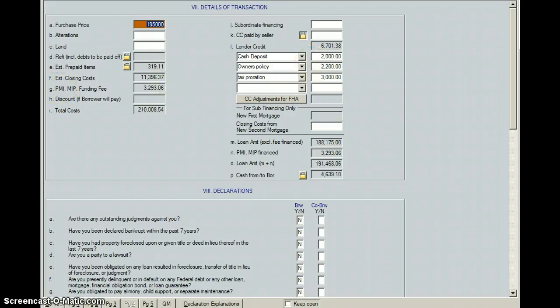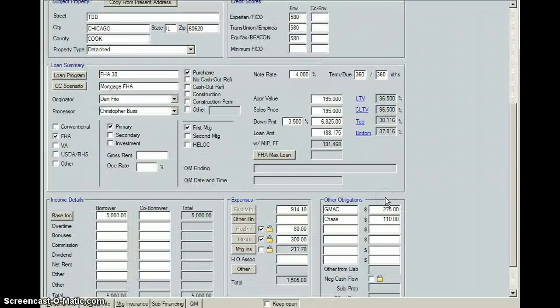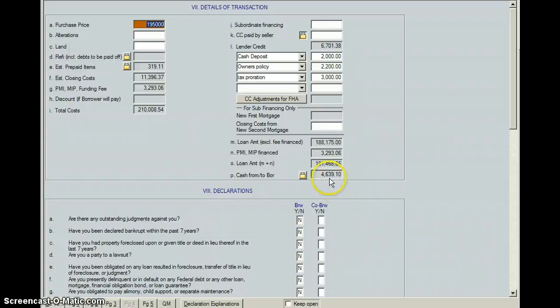And again, you go back to square one. They're going to need to prove, we need to validate that they have $6,825, but they're only going to need $4,639 at closing because they already put down $2,000.